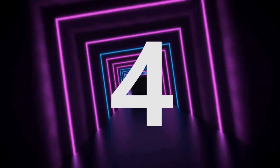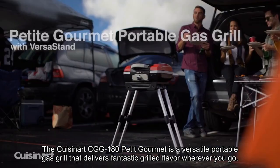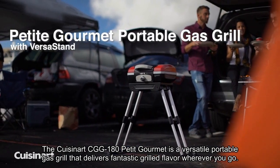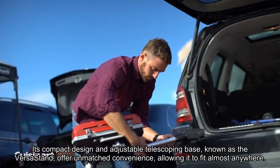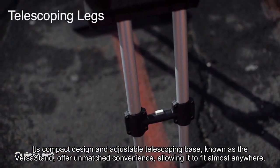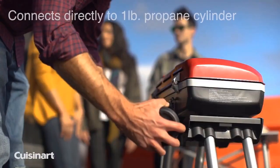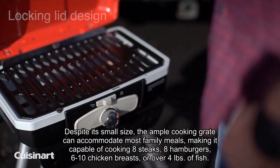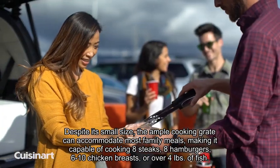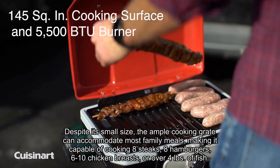Number 4. The Cuisinart CGG 180 Petit Gourmet is a versatile portable gas grill that delivers fantastic grilled flavor wherever you go. Its compact design and adjustable telescoping base, known as the Versa stand, offer unmatched convenience, allowing it to fit almost anywhere. Despite its small size, the ample cooking grate can accommodate most family meals, making it capable of cooking 8 steaks, 8 hamburgers, 6 to 10 chicken breasts, or over 4 pounds of fish.